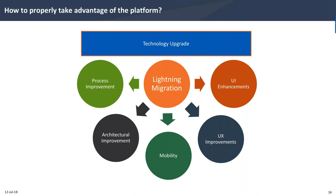When you switch to Lightning, you might see the same thing, but the best thing to do is look at that process. Maybe I only need to expose only 5 fields that the salesperson needs in Lightning. And then after they create the opportunity, they can go back in and fill out the rest of that information. So, with that, we improve the process. We improve the experience for the end user and make them more productive. So that's really what we need to look at.